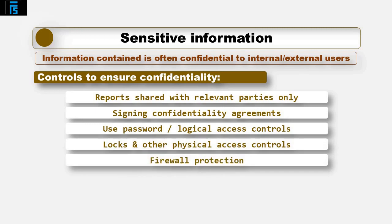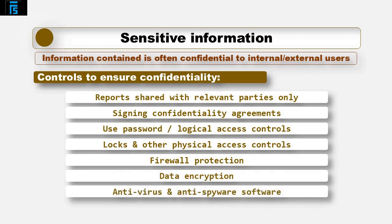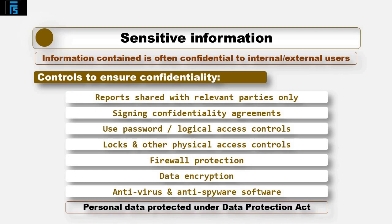The company's information systems should be protected with firewalls from people getting in from the outside. As well as firewalls, encryption should be used to code files so they cannot be read by hackers. Antivirus and anti-spyware software should be installed to protect the company and its information. Under Personal Data Protection Acts, companies must protect personal data and not give it to third parties. Therefore, personal data must be kept confidential.